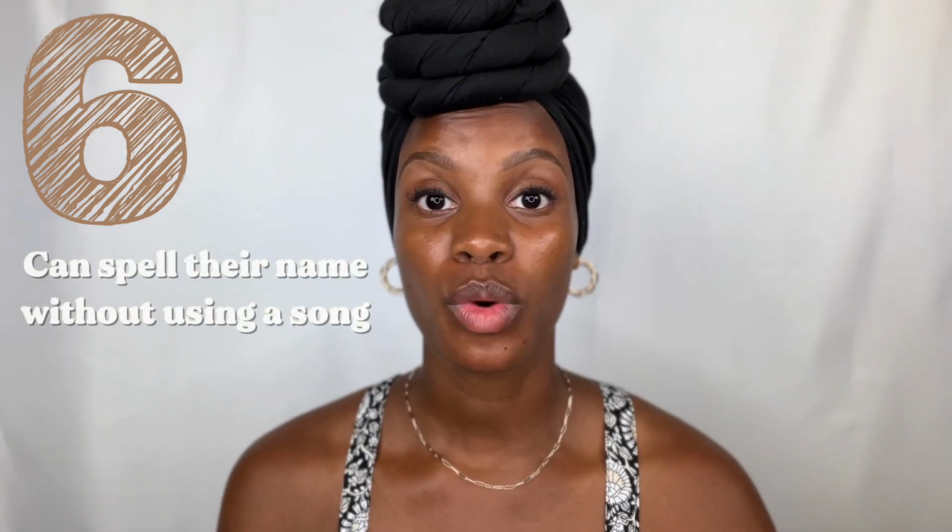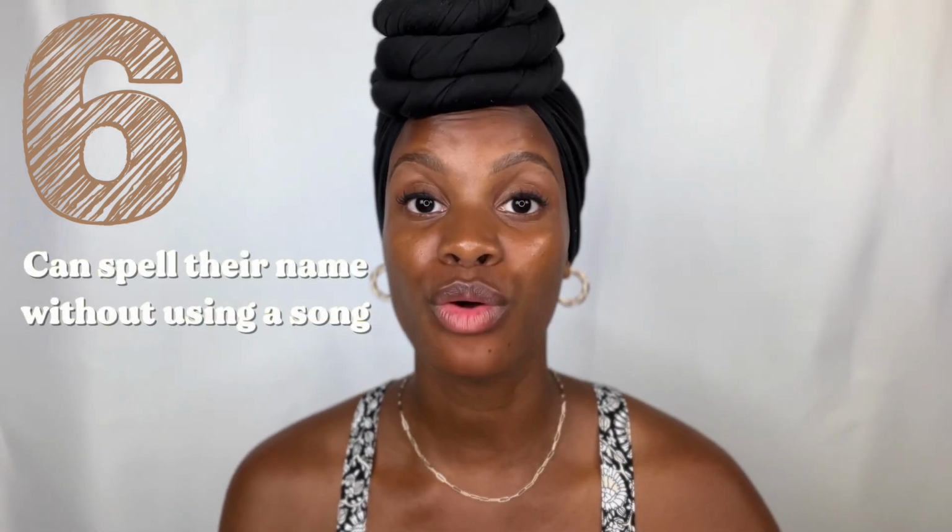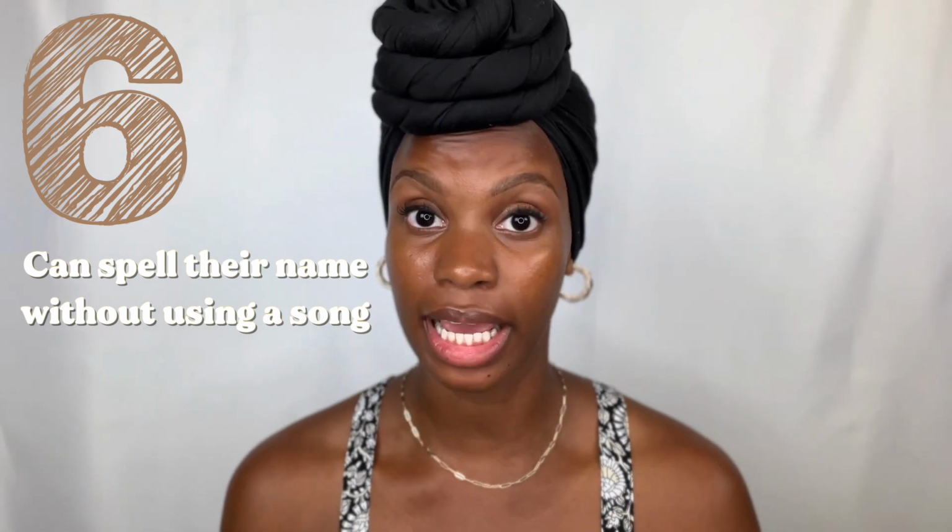In step number 6, in this step, you're gonna want to make sure that they can spell their name out, each letter, at least the first name, without having to sing the song. So like I said before, I taught Priya how to spell out her name using a song, but now this time, without using any type of rhythm or anything to help her remember, I just wanna be able to ask her and give her pop quizzes throughout the week and throughout the month, and make sure that she could spell out her name. So if we're over breakfast and we're eating together, I'll be like, hey, Priya, how do you spell your name? And then she'd be able to say it.